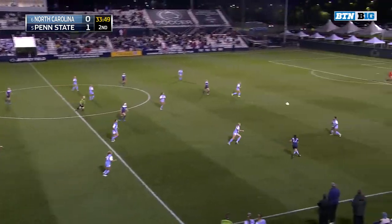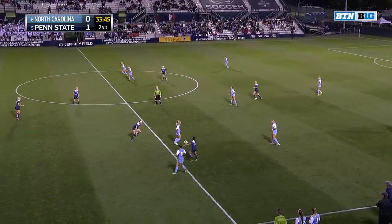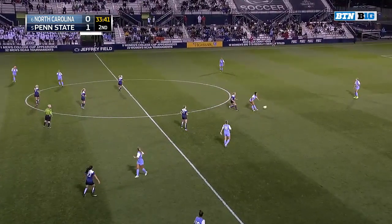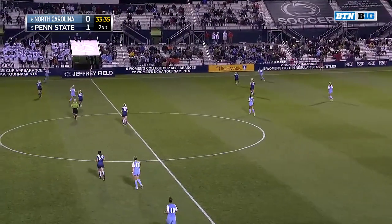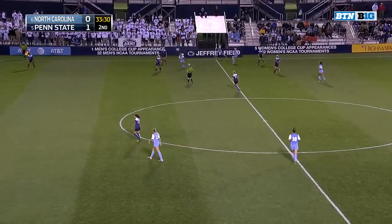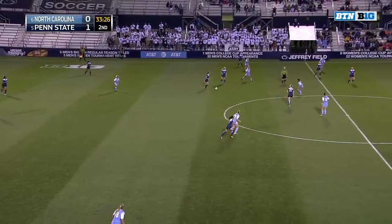Krause trying to send it long. Time, turn. Looking to go over the top to Shiva. Again, Marissa Shiva, just one shot on goal tonight. She leads Penn State with 8 points this year. All of them coming with her 4 goals.